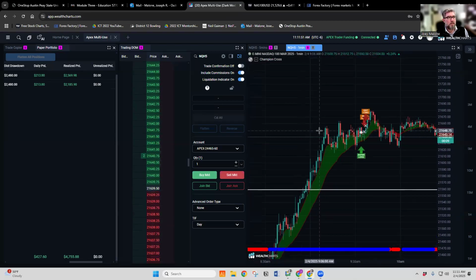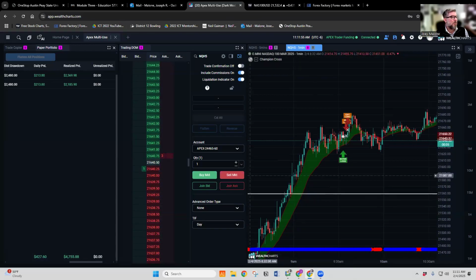We get up to this point and start consolidating to the right. I really liked this candle. Let me get my drawing tools. I really liked this big red candle right here, and then that immediate rejection green candle that went higher and closed. Even though we were consolidating to the right, I loved that. On a 3 minute chart I think it looks pretty good, but I took the trades obviously on a 1 minute chart. Let me get those out of the way and we'll talk a little bit more about it.